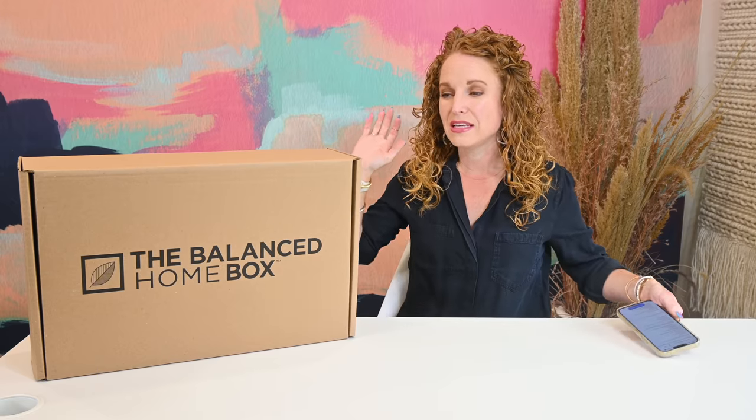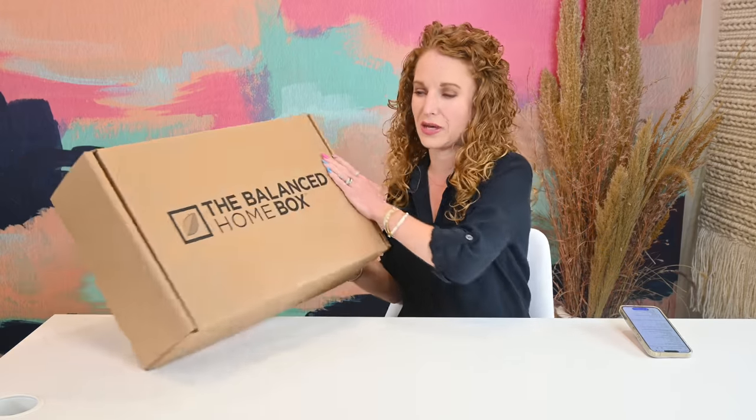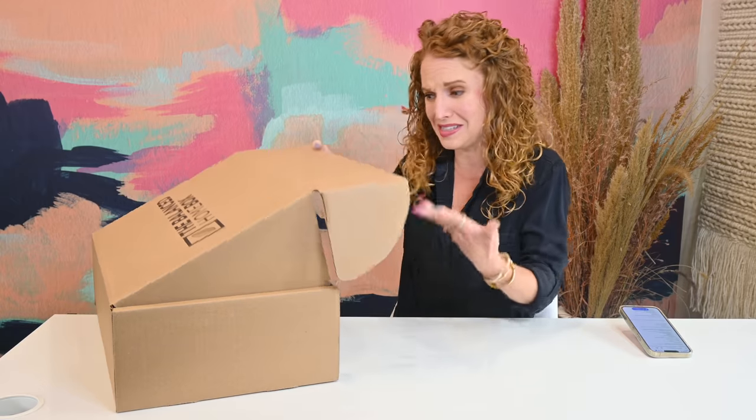And inside here, I believe there are 8 items, I think. Every box comes with 6 to 8 items and has up to $350 worth of luxury decor that will spruce up any space in your home. So I've seen what's in the box, but I haven't seen what those items look like. I have an idea of what's in here, but I'm really excited to see what that idea really looks like. This is a big box.